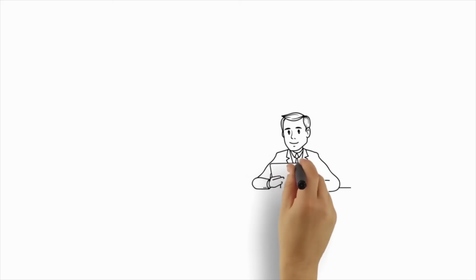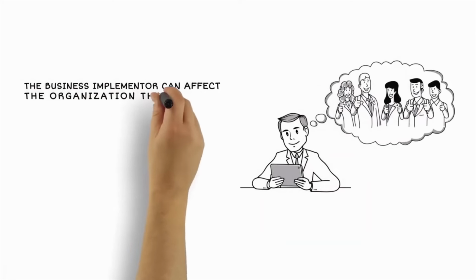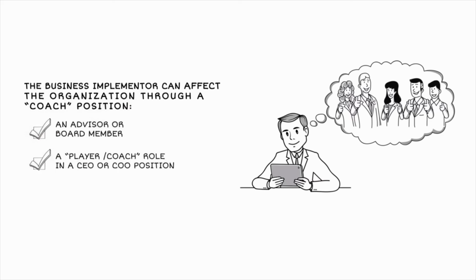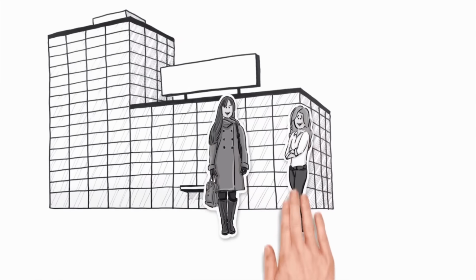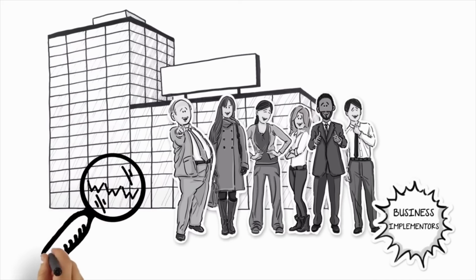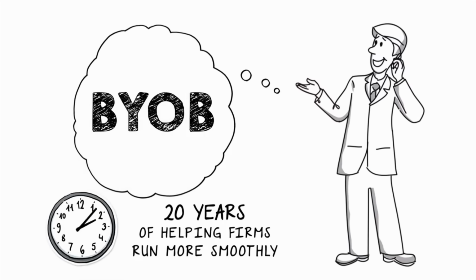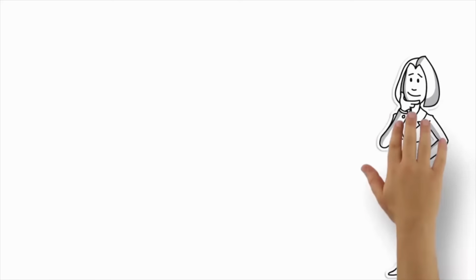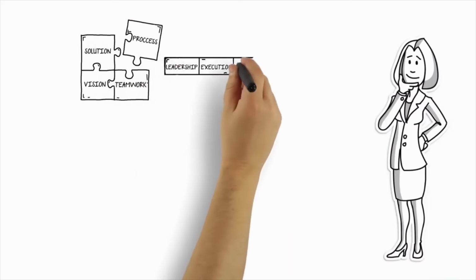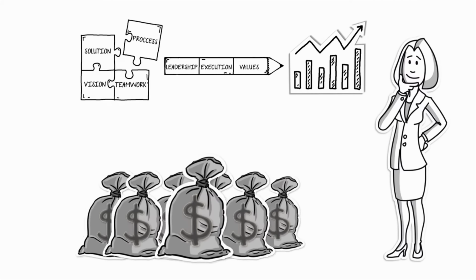The business implementer can affect the organization through a coach position, such as an advisor or board member, or as a player coach role in a CEO or COO position. So how do all the parts of your business fit together? Business implementers look at organizations through a different experiential lens. From my 20 years of helping firms run more smoothly, I built the BYOB framework. I continue to refine the model, which articulates a complex set of systems working together to make up a business.